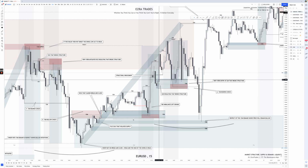Here we have another unmitigated POI, and this one has more imbalance left behind compared to this one, right? This one did more than this move did, and therefore we can use this as inducement. This one has inducement because of this. This 15-minute leg doesn't have any inducement, and therefore this one has to be liquidated.